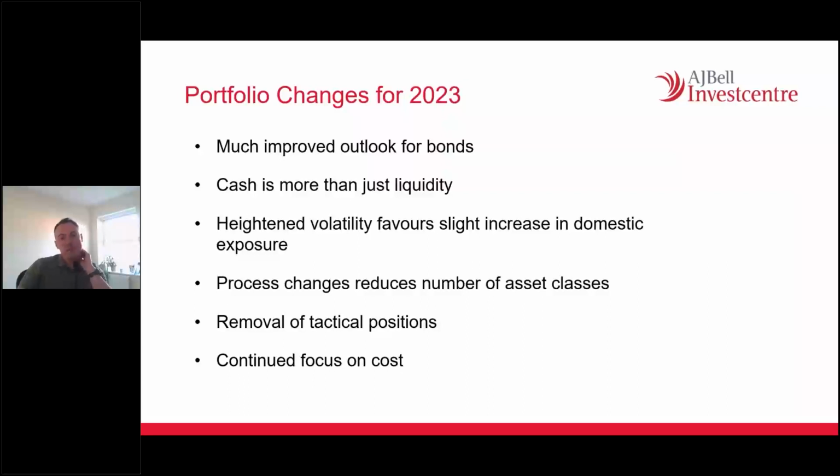Overall, however, partly because the performance has been so good, but mainly because right now we're struggling to see any obvious areas of asymmetry in risk in asset classes, which is a requirement for bringing in a tactical position. We have removed our tactical positions as of right now, and therefore we sit closer to what might be considered the benchmark.